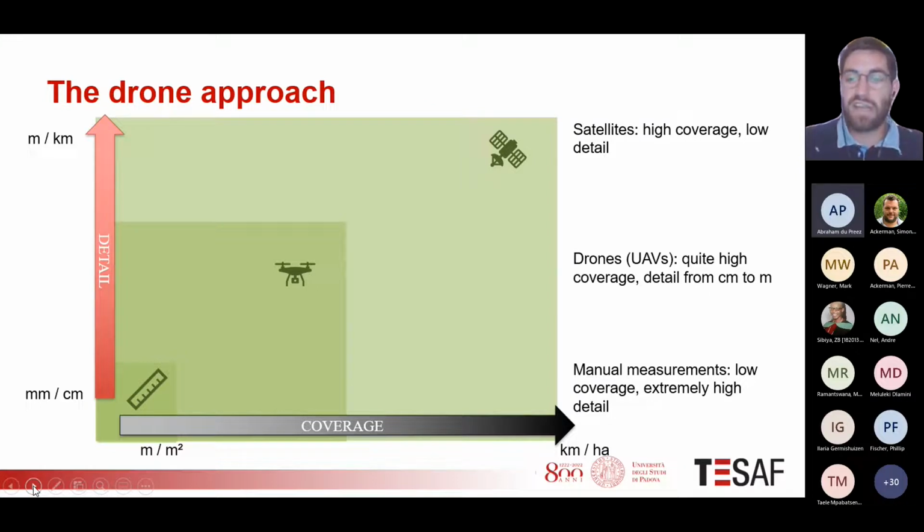They can cover a few hectares with single flights or with multiple flights, and they still have resolution at the centimeter level on the ground. Whereas with satellite images, we can cover larger areas of several hectares or square kilometers, or even linear kilometers, but the detail is very coarse. The resolution of the pixels of single images can be on the scale of meters, tens of meters, or kilometers. So you see that drones, UAVs in general, provide quite high coverage, some hectares, and the detail can range from centimeters to millimeters according to the height of the flight. So the drone approach, especially in forest management, can help us find a good compromise between field measurements that can take hours or days, and satellite images with wider coverage.